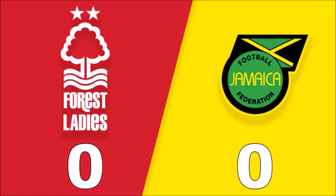And Forest Ladies again will have to defend a corner. This will be taken by Marlo Sweatman. They're trying something different with this corner. This is going to be right-footed out swinging from this right-hand side. It's towards the penalty spot. No one can really get anything on it. It's bobbling around in the penalty area. It's still not fully clear from Forest.